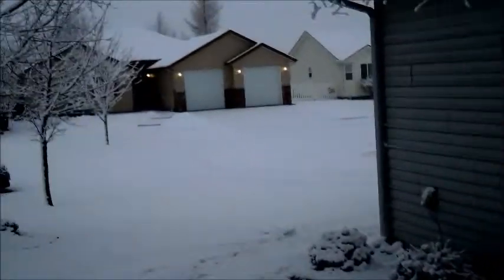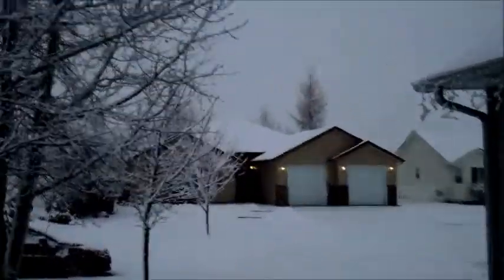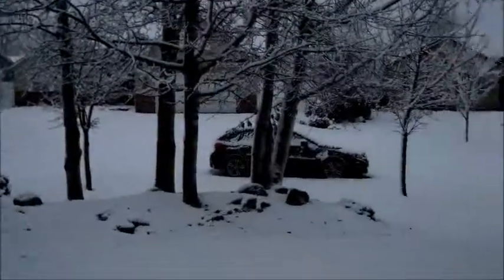Okay, so here it is, and it's so pretty. I don't know how well you can all see it, but yeah. It's still falling, in case you can't see it. But it's so pretty, and I just wanted to show you all. I'm so excited. We didn't get snow on Christmas Day.